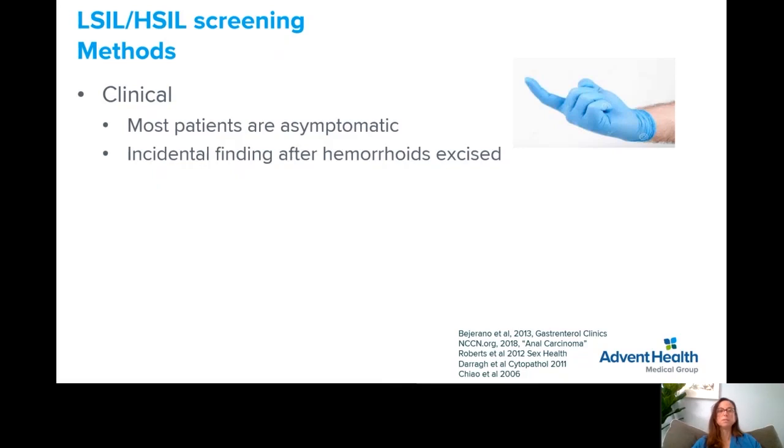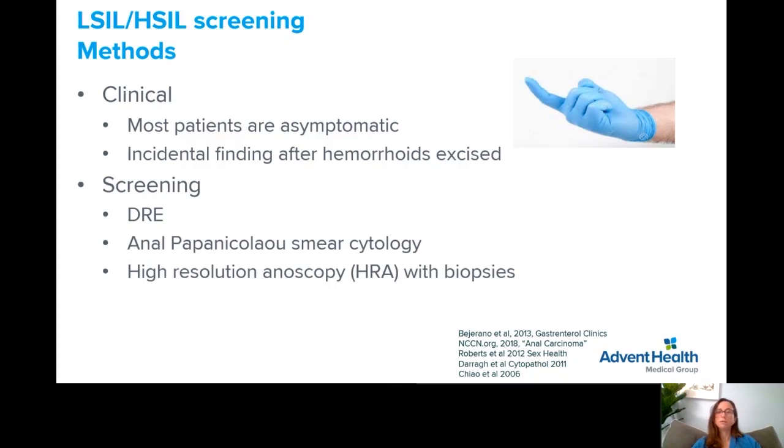What I will see is an incidental finding after hemorrhoid. So a patient will have a hemorrhoidectomy by another colorectal surgeon or a general surgeon, or get a biopsy of the hemorrhoid by a gastroenterologist, or even a dermatologist, and there will be an incidental finding. There are 3 ways to screen: DRE, digital rectal exam, anal pap smear, and high resolution anoscopy with biopsies, which I'll talk about.